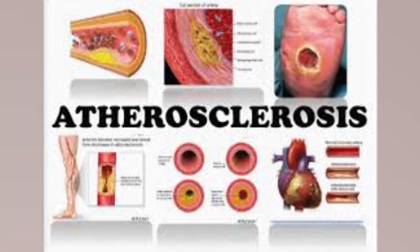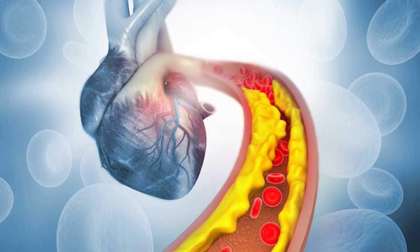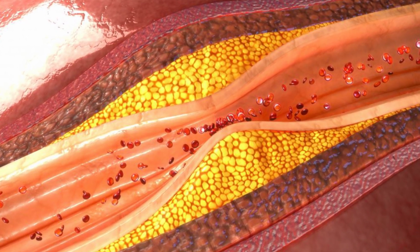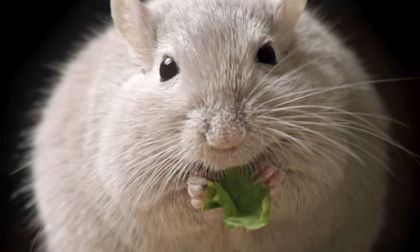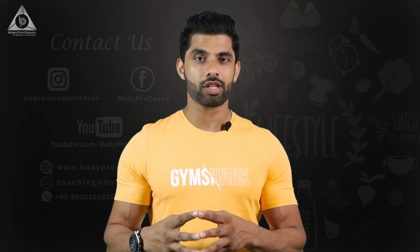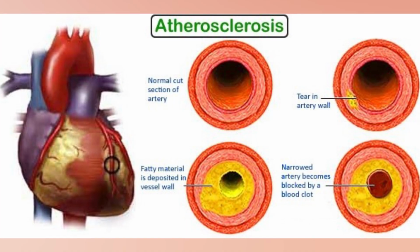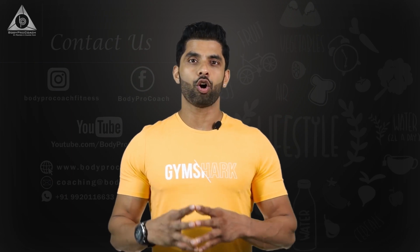Atherosclerosis, or hardening of the arteries, is when plaque builds up in the arteries. This is a risk factor for heart disease. One 2018 study on obese mice shows that taking CLA supplements could reduce the risk of atherosclerosis. There are more studies happening on the use of CLA and its benefits on humans.